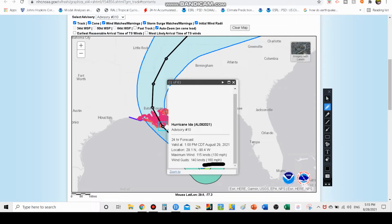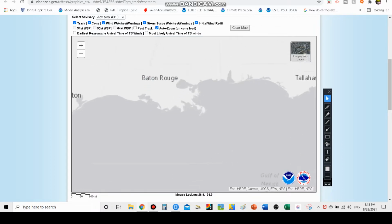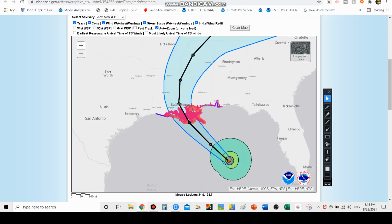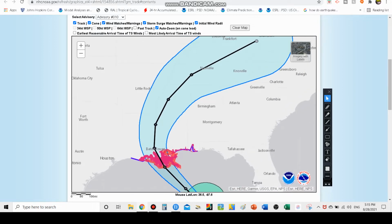Winds could still gust, potentially to Category 5 status, up to 160, so 158, I think, around there, or 157 is Cat 5. But winds could be gusting to Cat 5, sustained will probably not be. But it's going to start going on this rapid intensification period, probably starting now, probably through tonight as well. As we know, tropical systems do tend to strengthen more at night.